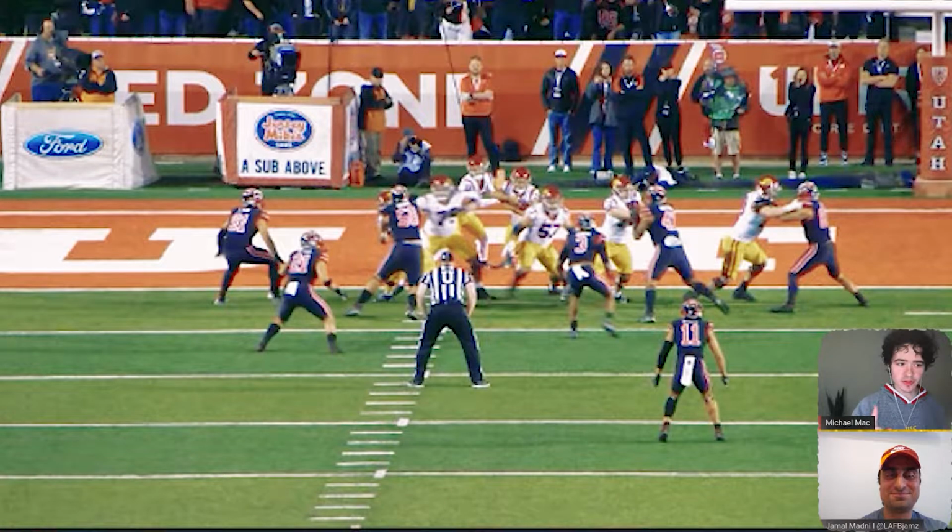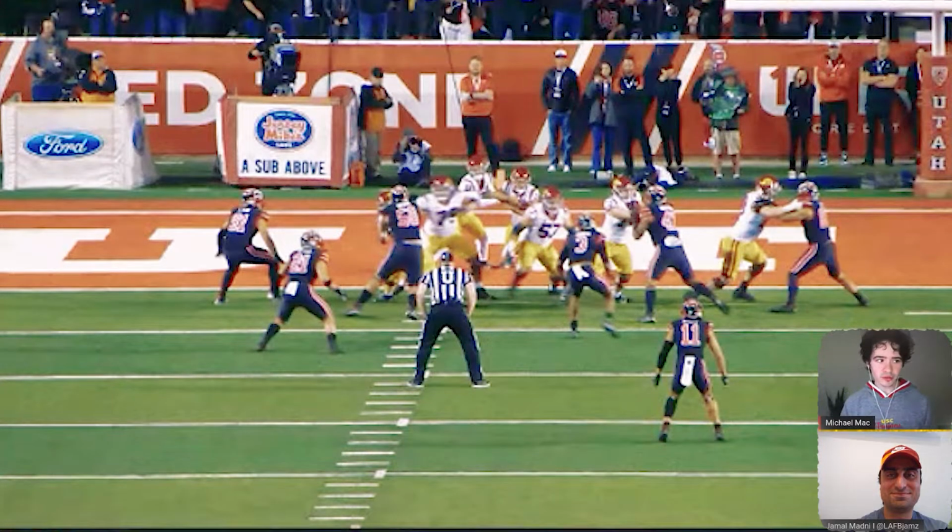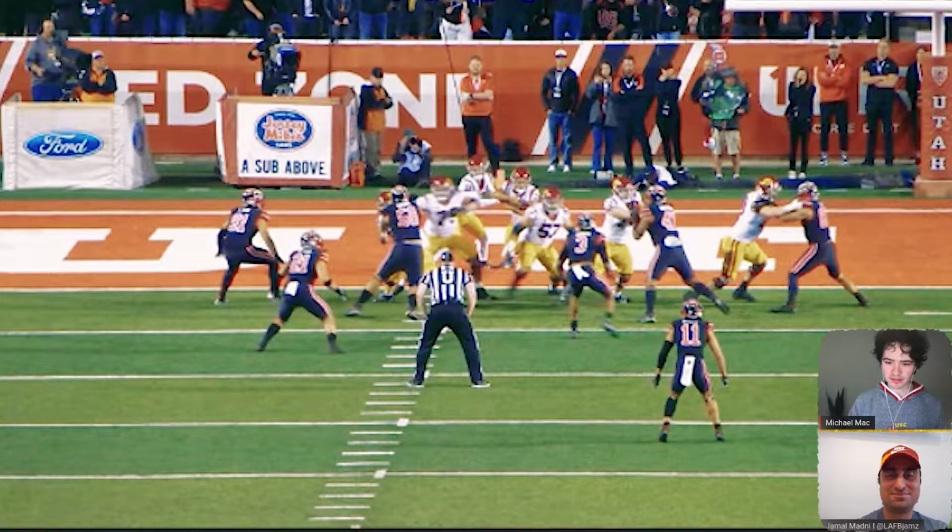This was something that was very interesting. I'm sure you know this, Jamal, but I just realized this. There were no Oklahoma linemen that transferred to USC, because this is not a line of scrimmage team. This is a very much that kind of nifty. You get that motion and you don't attack the line of scrimmage as much as kind of the USC teams we've seen in the past, like with Pete Carroll.